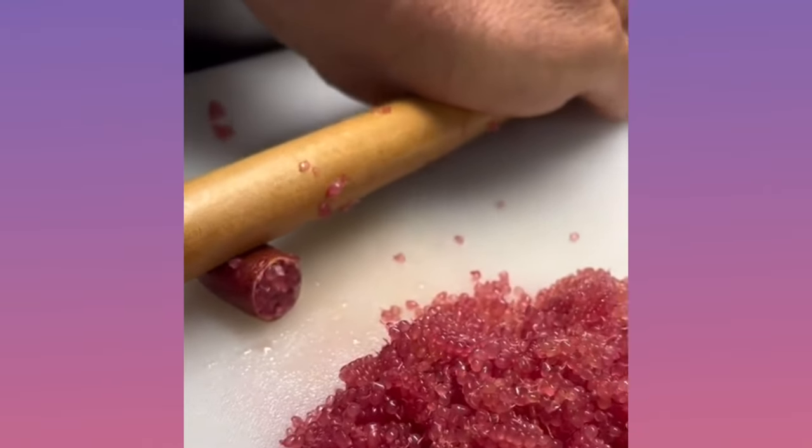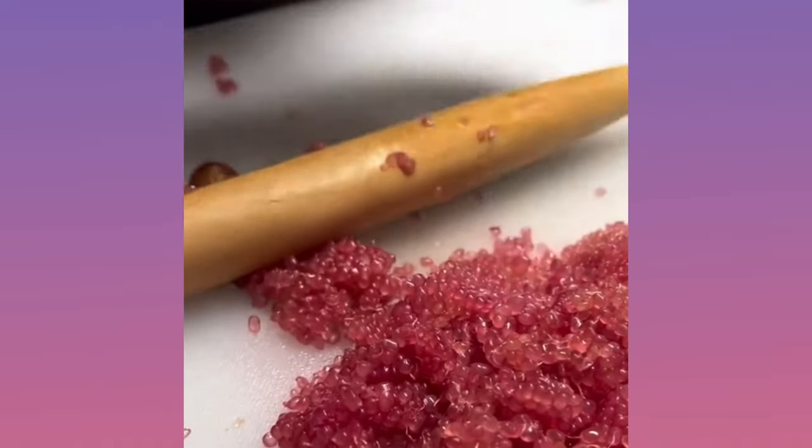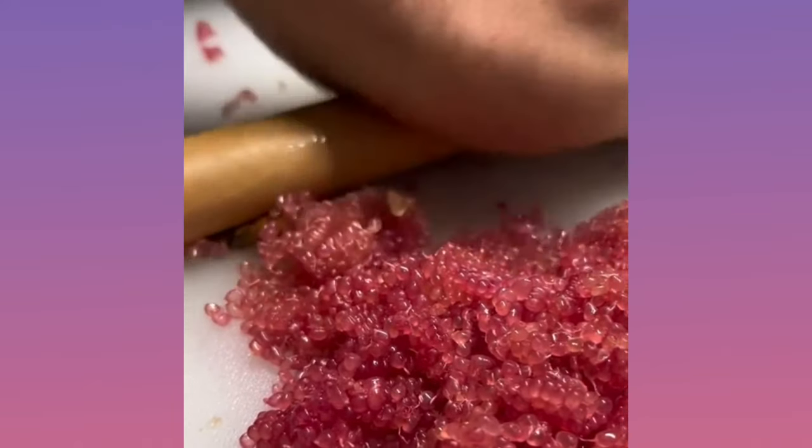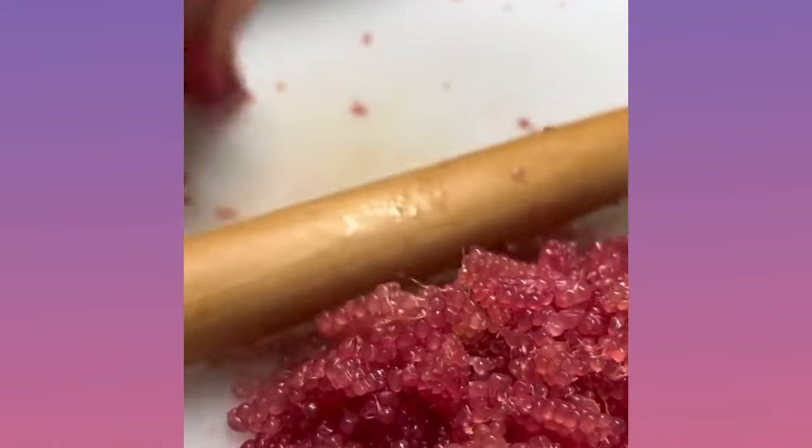Red caviar, also known as salmon caviar or salmon roe, is a delicacy made from the unfertilized eggs of salmonid fish, primarily salmon.